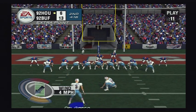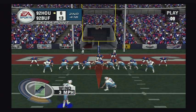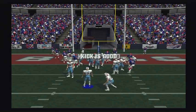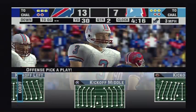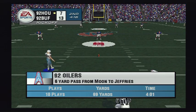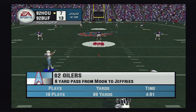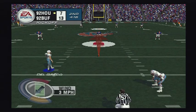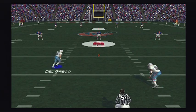Del Greco comes in to attempt the point after. And it's on its way, and he tacks on the extra point. A good-looking drive, and they score the touchdown. And the offensive unit should be very pleased with their performance on that one. Hey, these guys deserve to feel good about it. Now it's the defense's turn to come out and do its job.